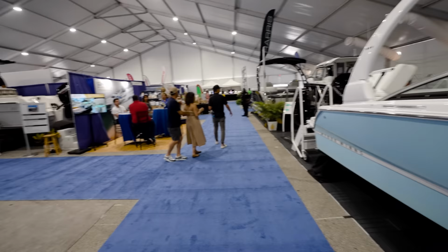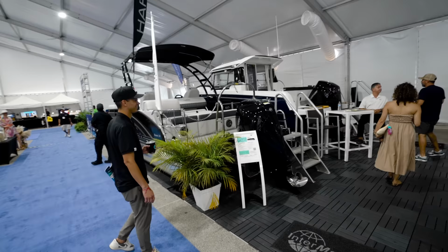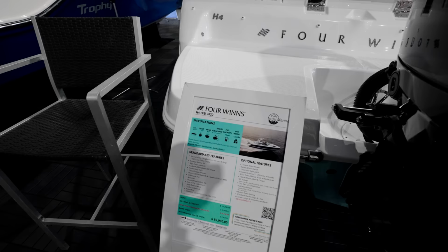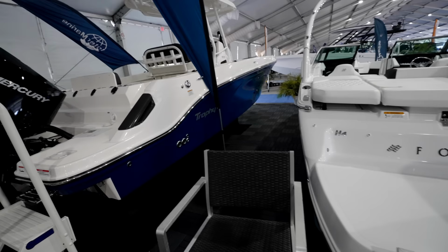Nice. Bayliner over here. We got a Bayliner Trophy also. What's up with this trophy?